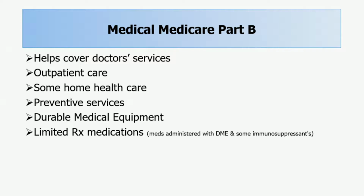For example, immunosuppressants. If someone has had some sort of transplant, then the immunosuppressants most of the time are covered by Medicare Part B. And any medications that are administered with durable medical equipment, for instance, if someone has a nebulizer and they use inhalants through that nebulizer, the medications that are used in the nebulizer are paid for through Medicare Part B as well.